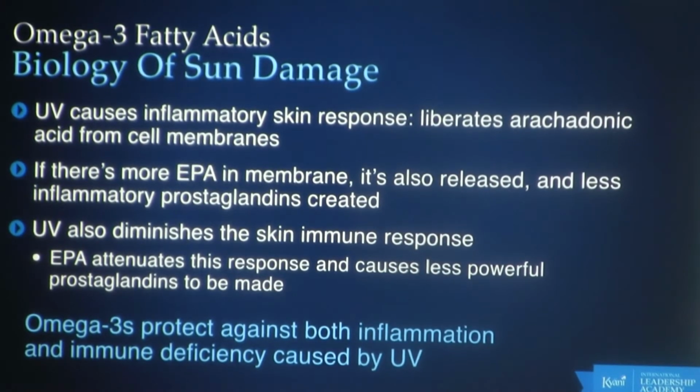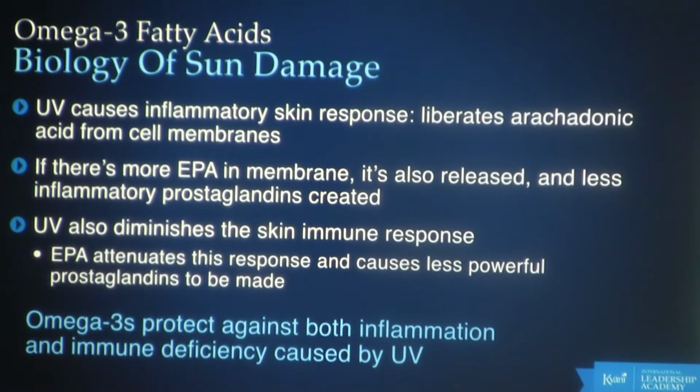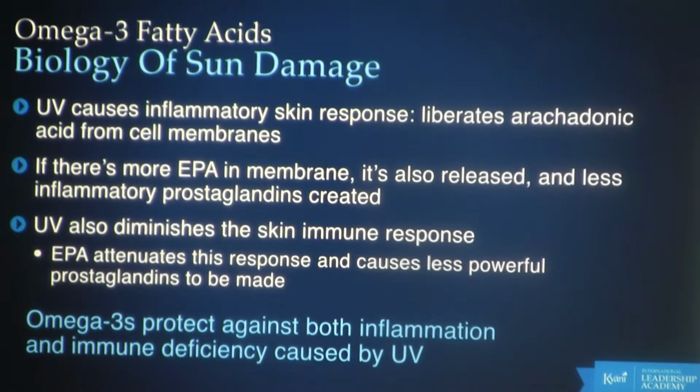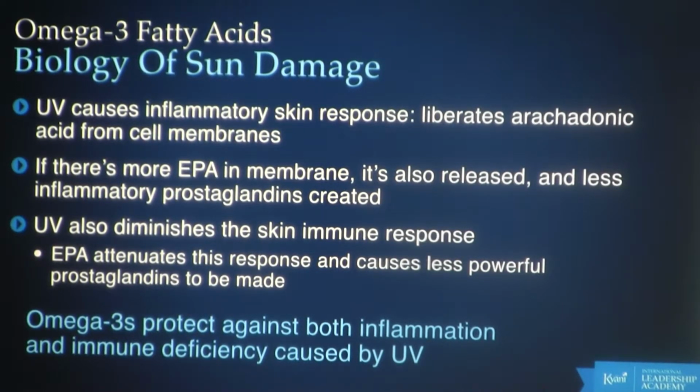Okay, so let's talk a little bit about what happens to our skin when we're exposed to the sun. The ultraviolet light causes an inflammatory skin response. It liberates a molecule called arachidonic acid from the cell membranes. And arachidonic acid is a member of the class of molecules that's called prostaglandins. And these are very, very inflammatory molecules.